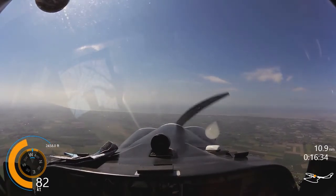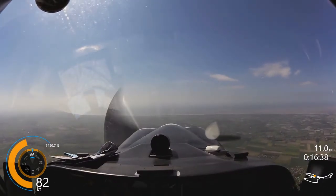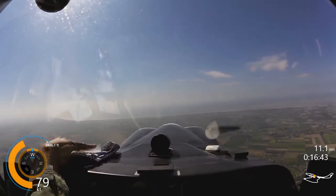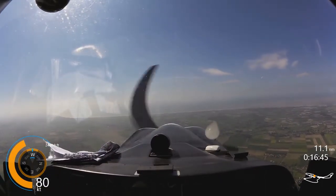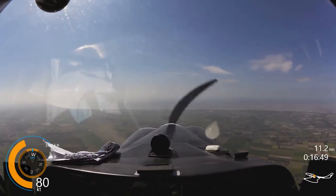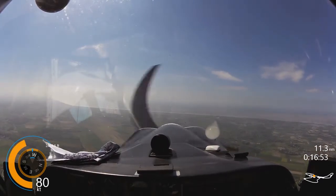It looks quite nice. You want to take a picture of that? I can take that. Oh, I have to put my glasses above my sunglasses.